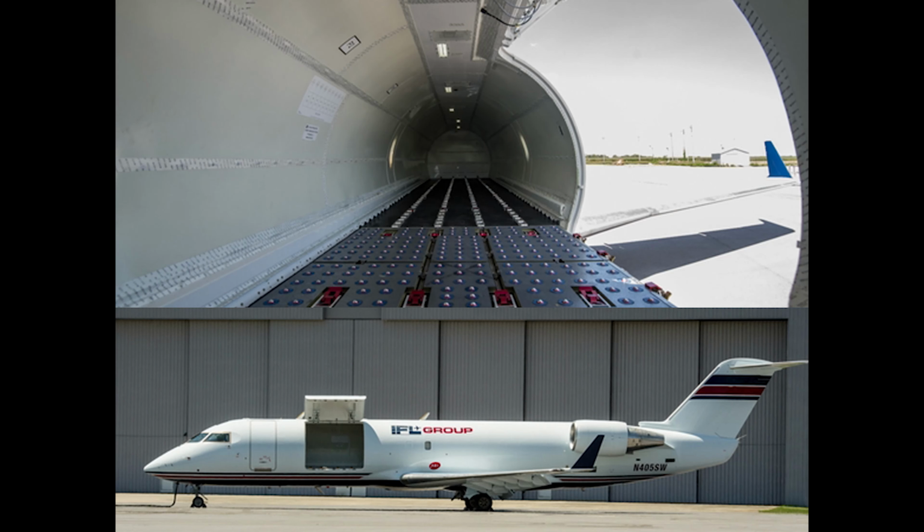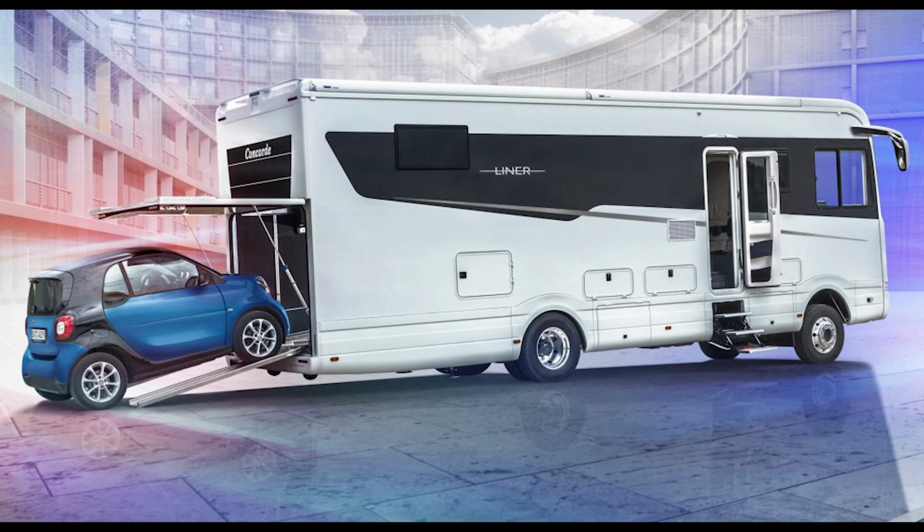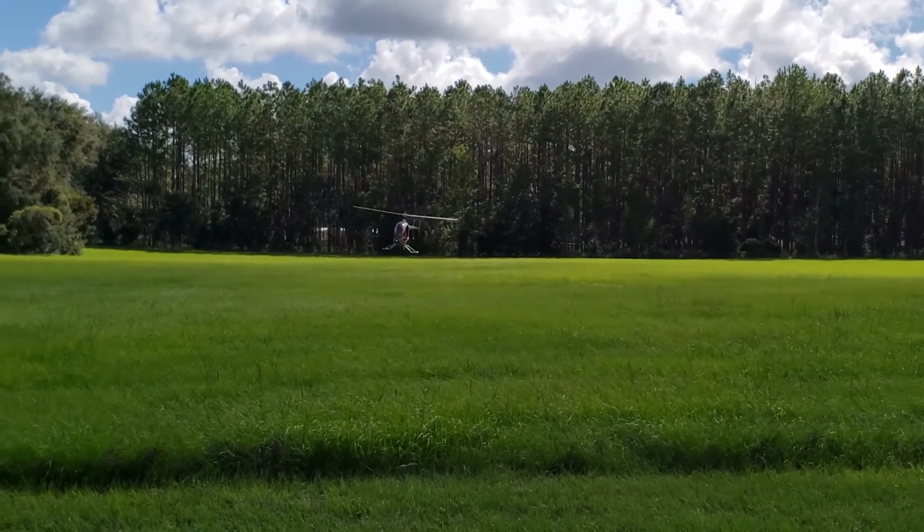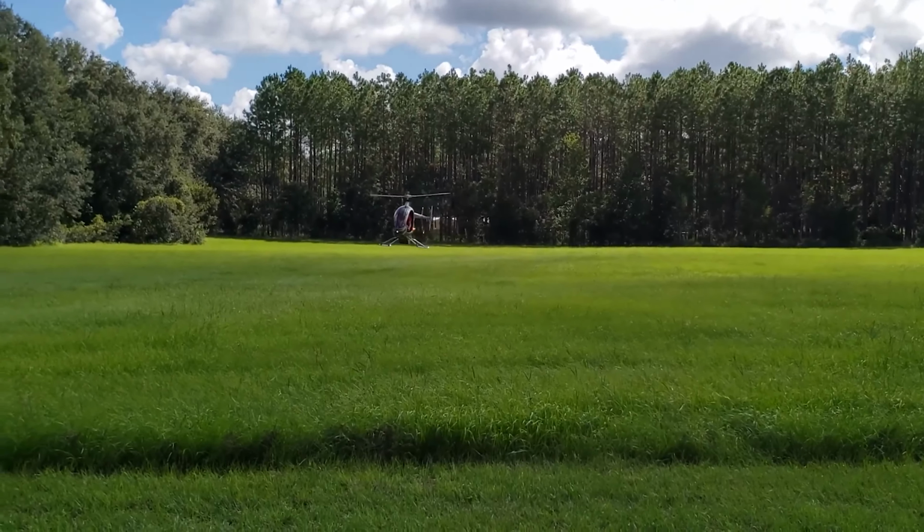But there certainly are other options for those jets if you do want to turn them into your personal toy hauler. Something like a CRJ 200 with a large cargo door could still probably fit something like a smart car or a motorcycle. And even crazier, if you still want to fly to your final destination and maybe you want to go with a more James Bond approach.